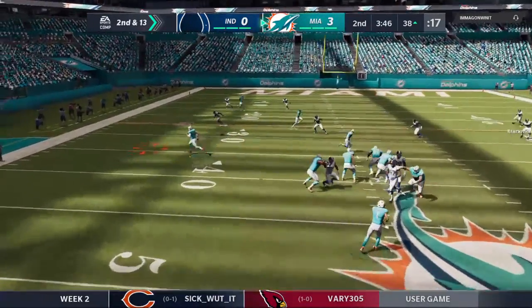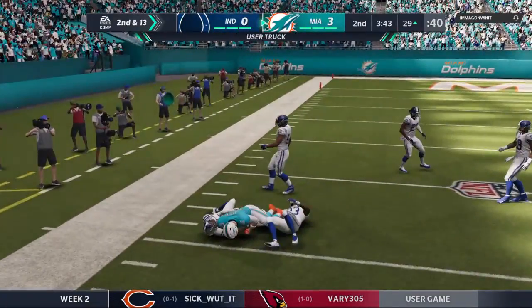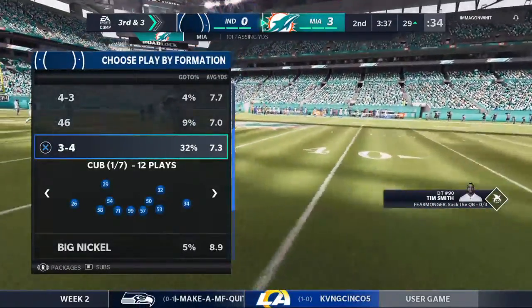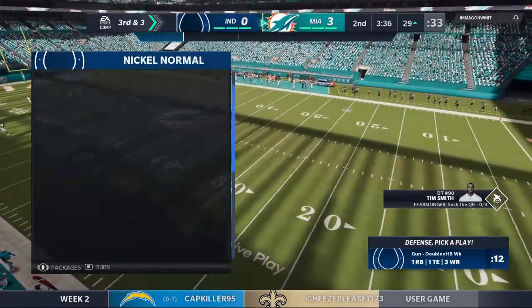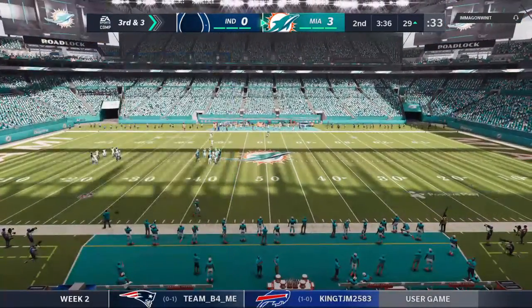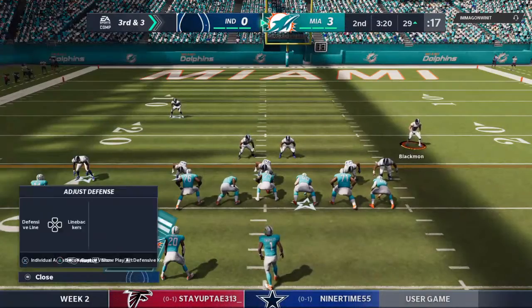Going to the air, Tagovailoa. That's complete to his tight end, Mike Gesicki. They'll get 9 there as that sets him up better for third down. That is catch number 300 now for his NFL career. Brings up 3rd and 3. The 8th play of the drive coming up. It's 3rd and 3.